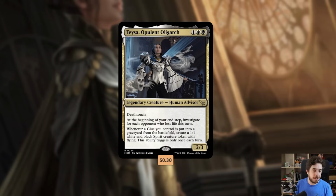So this is not an Aristocrats deck. It barely has anything worth sacrificing. It's not sacrificing our creatures for value, really. But this is all about life drain. Basically, this is a life drain deck, not an Aristocrats deck.